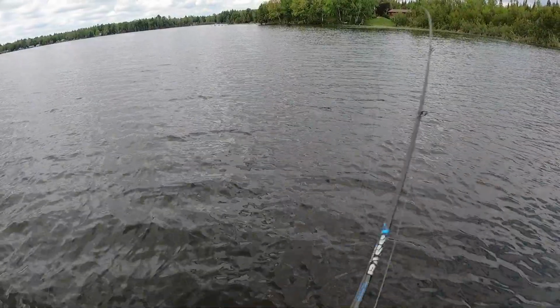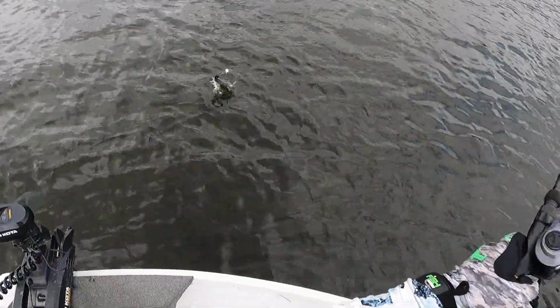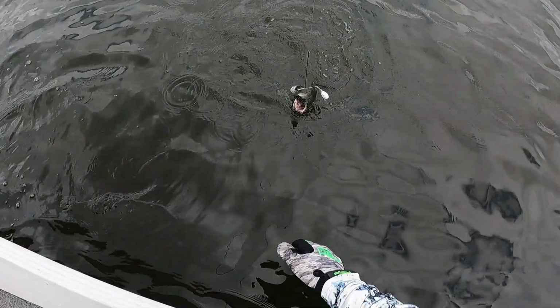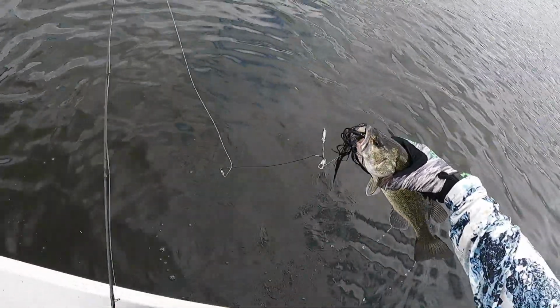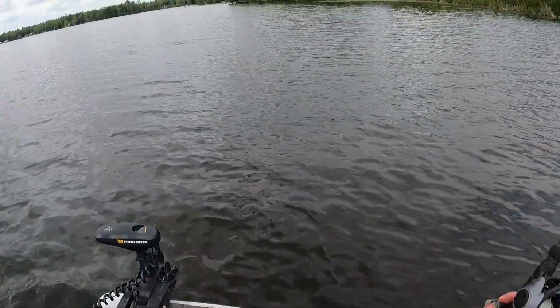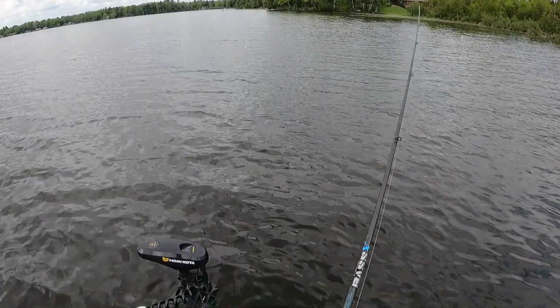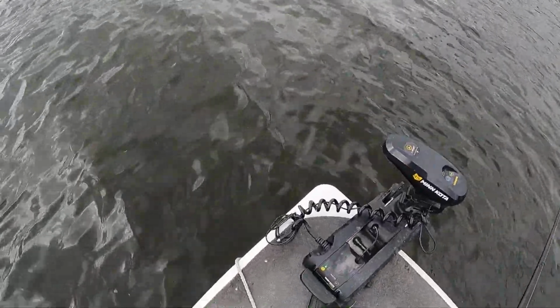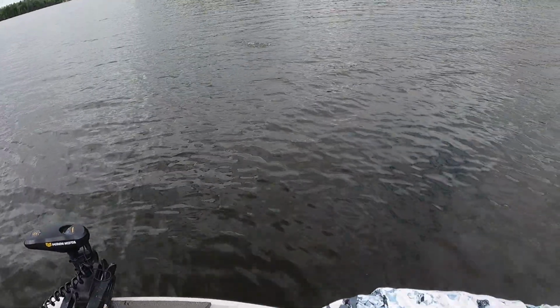Oh, that was a hit. Shoot. Oh, there, got him. Yeah, probably not the same one. It's just a little one. There's a patch of weeds right out here. Maybe the camera can see them now. Oh, there's another one. That's a good one right there.